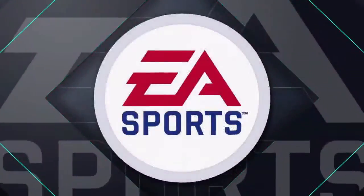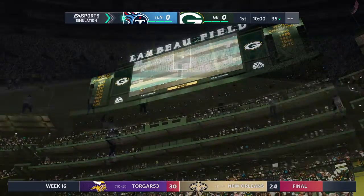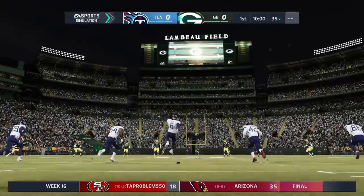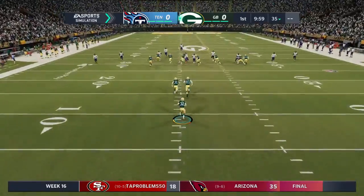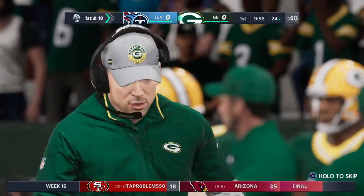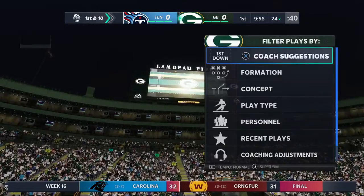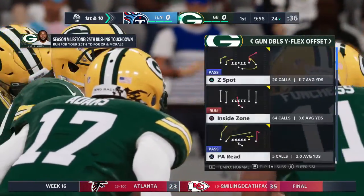Tonight, from Lambeau Field in Green Bay, Wisconsin, it's Week 16 of the NFL on EA Sports. And he brings us out past the 20 to the 24. Tyler Urban on the return. The Packers take over 1st and 10 at their own 24-yard line.